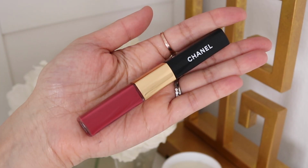But back to this, we've got the Rouge Duo in number 43. And I think this is such a beautiful shade. It brings some brightness without being too overwhelming.